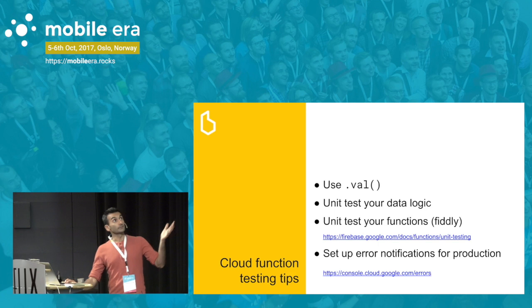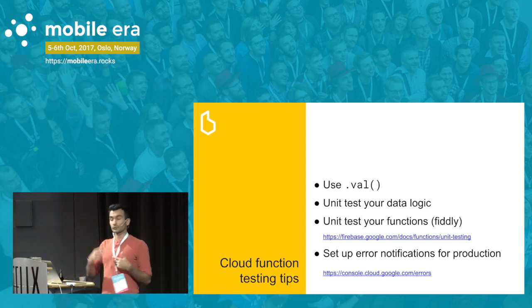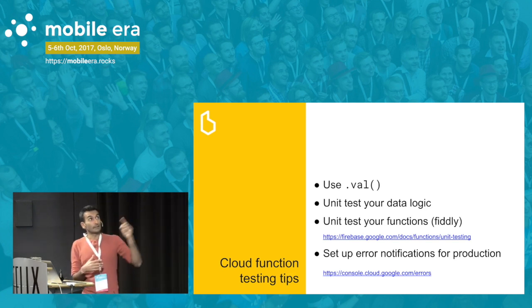So here's a simple example. We have a node called stats, and we have stats for each user, and each user should be able to see their own stats. So there's a Cloud Function that calculates the stats. The user can see them, the Cloud Function can write them, and then it all just works.